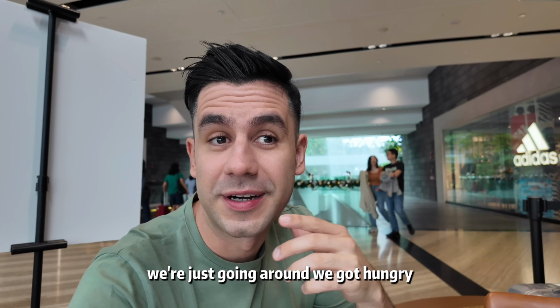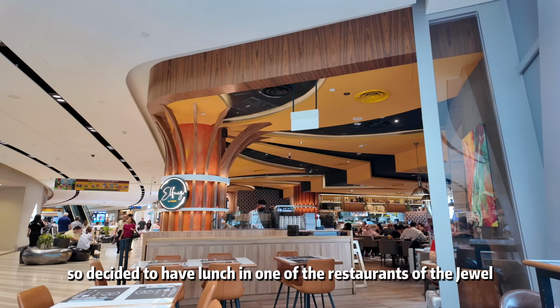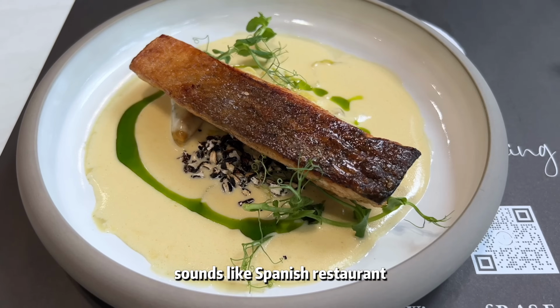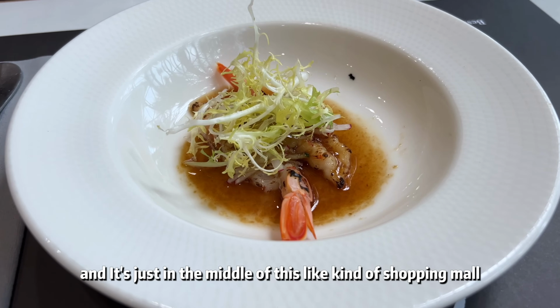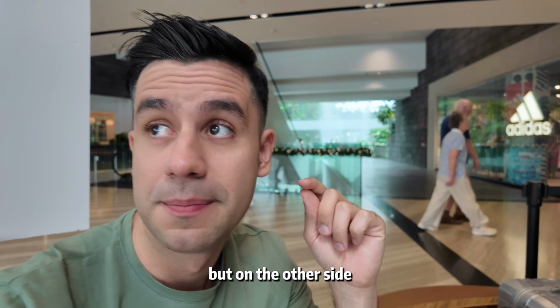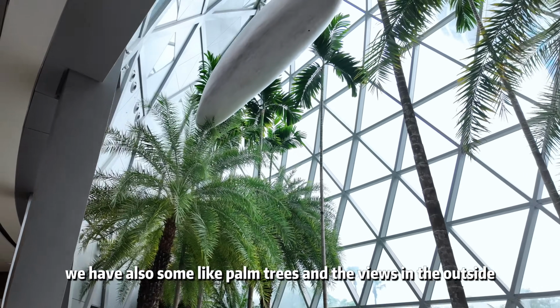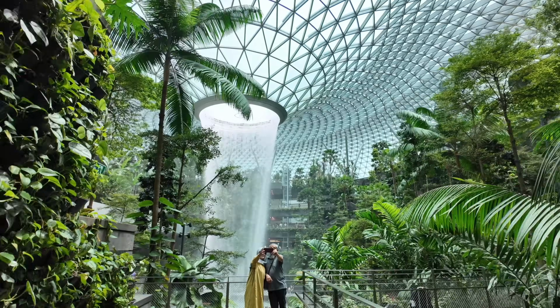We're just going around. We got hungry, so we decided to have lunch in one of the restaurants of the Jewel. It's called El Fuego. Sounds like a Spanish restaurant. I'm craving salmon, so I ordered one, and it's in the middle of this kind of shopping mall, and it's nice because we have a view of the waterfall in the middle, but on the other side we also have some palm trees and the view outside, so we have natural light, so it's very nice.